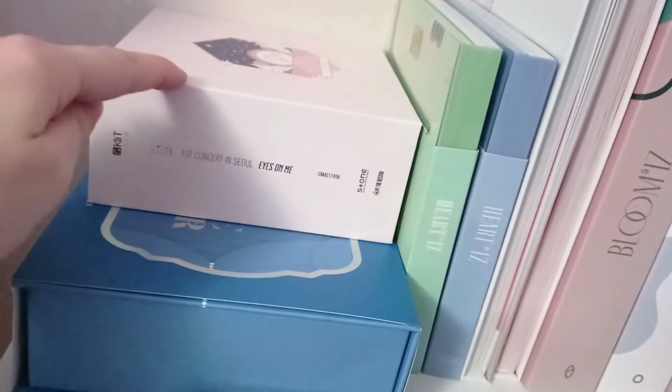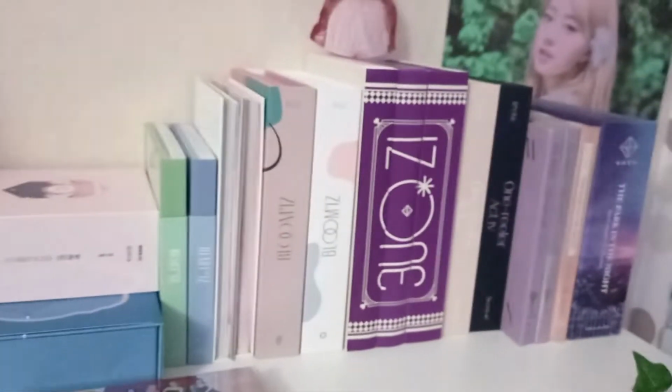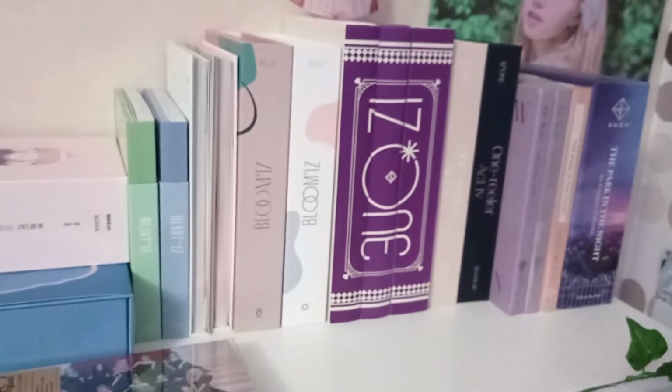It's not really an album, it's their concert Kino, so their first concert, Eyes on Me in Seoul, and then right under it, On a Rick Theater, and I have unboxings up for both of those if you want to know what it looks like. But yeah, that's my GWSN and Eyes One Child.